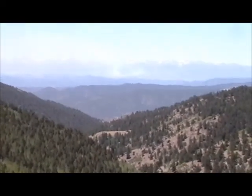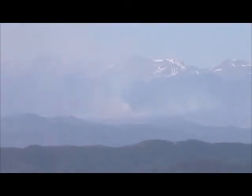And you can also see the smoke from the fire over by West Cliff. It's about 2,000 acres right now. We're going to continue on now down to Anaconda Valley.